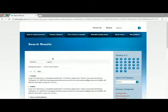Site search has to be curated. They shouldn't be allowing this deep search to be able to search for all these obtuse things. What's interesting is I went up to the top menu, and it says Already a member, which is a question you have to answer to get to Ask Blue. So you click Ask Blue, and that takes you to contact information.